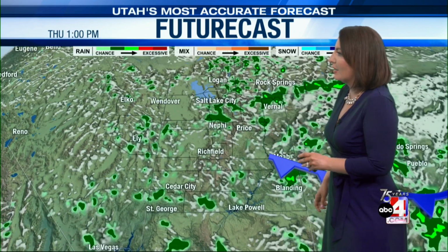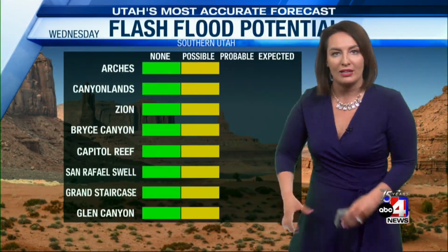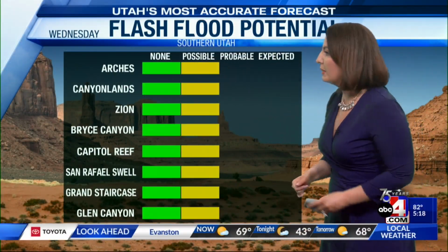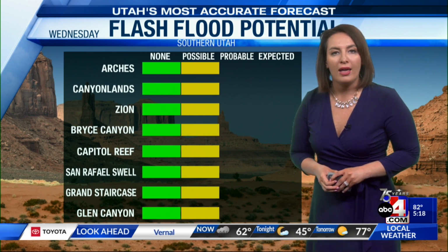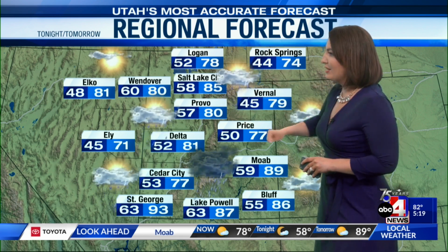Thursday, scattered activity is expected with the help of that daytime heating, and you see that front grazing the state, which will briefly change the wind direction. Flash flood potential with the possibility of flooding at the Mighty 5 and the areas surrounding it in south central and southeastern Utah. Taking a look at the temperatures for tomorrow, 70s and 80s.